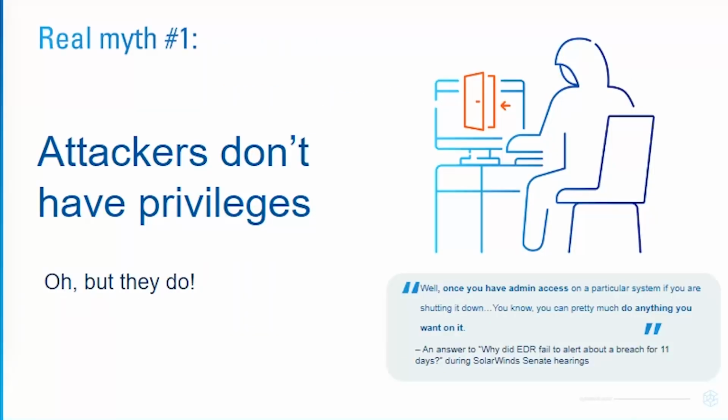So let's talk about a couple of myths right now. Attackers don't have privileges, right? So I love this one. People say, well, we use standard Windows protection. The attackers come from the web browser. They come as standard users. They are not local admins. They cannot do much. Well, they can, right?